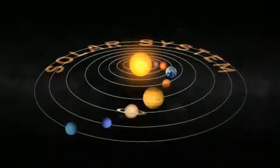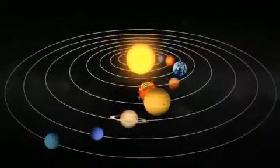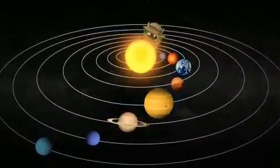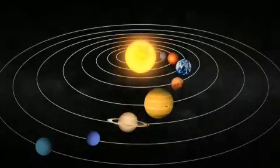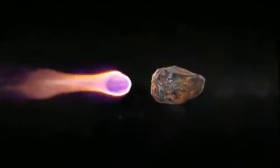The Sun is the centre of a solar system. A solar system has many parts, and these parts all work together. There are planets and their moons, comets and asteroids, and lots of space.